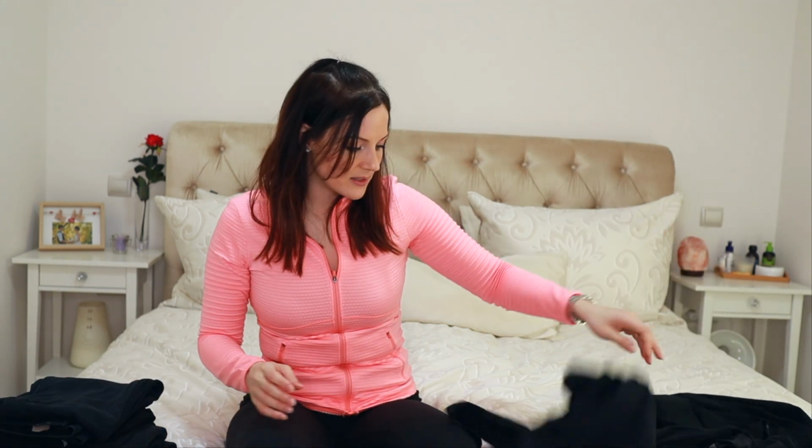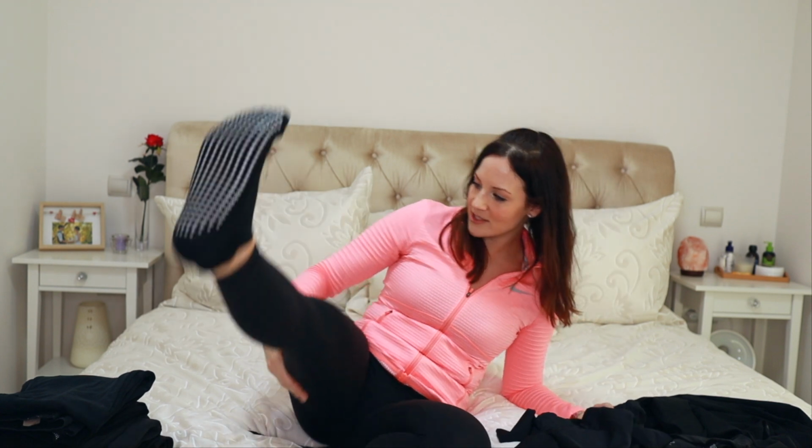And then the last 2 pairs are both from Nike. The one I have on today is just a normal black long legging, just one color. I can wear them with my casual items, with a denim jacket, anything like that, Converse sneakers, something like that. So I really enjoy this pair.